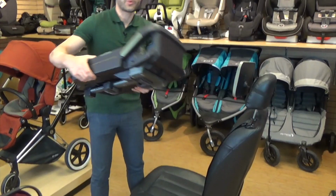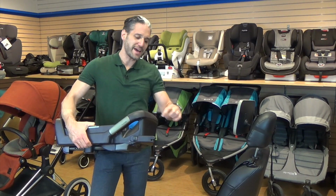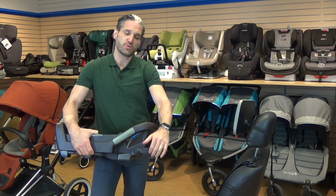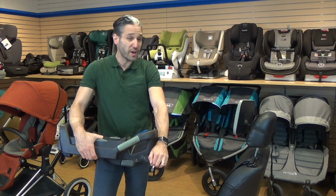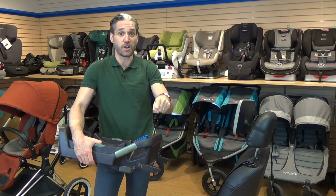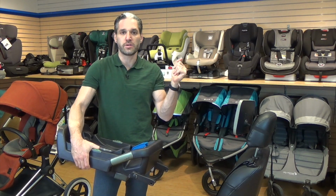Let me show you. So here is the base on the Pipa. And if you see here, it has something called Rigid LATCH. It's also called ISOFIX. And these latch connectors enable you to install this easily into your car. So if you have a car after 2002 or 2003, you have these lower anchors in the back of your car. You really do. And these click right in one instant.